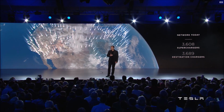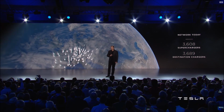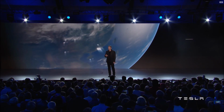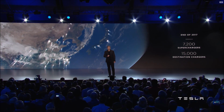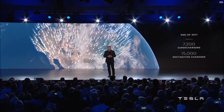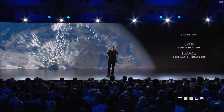So we're now at the point where we've built out over 3,600 superchargers worldwide, and about the same number of destination chargers. That's present day. By the end of next year, we will double the number of superchargers and quadruple the number of destination chargers. So you will be able to go virtually anywhere. And in fact, because the onboard charger of the Model S is able to adapt to any country's voltage and amperage, wherever you go in the world, if there's electricity, you can charge.